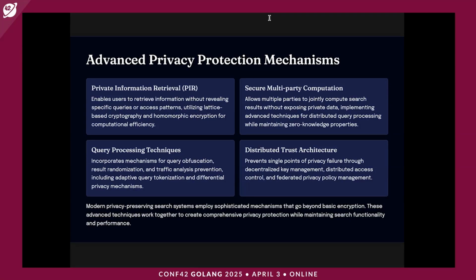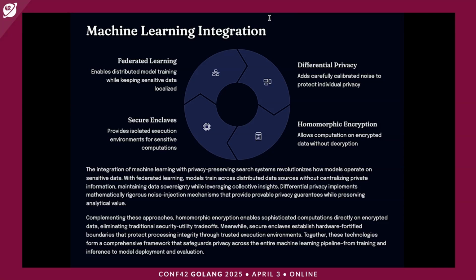Let's talk about machine learning integration. That's the secret sauce. Federated learning trains AI models across decentralized devices. Hospitals, for instance, can collaborate on a diagnostic model without sharing patient data. Differential privacy adds mathematical noise to datasets, ensuring individual data points stay anonymous. Homomorphic encryption takes it further. It allows computations on encrypted data, like doing math on a locked safe without opening it. It's very interesting. And secure enclaves are hardware isolated environments, like a vault inside your computer, protecting sensitive operations. Together, these technologies safeguard privacy across the entire machine learning pipeline from training to deployment.